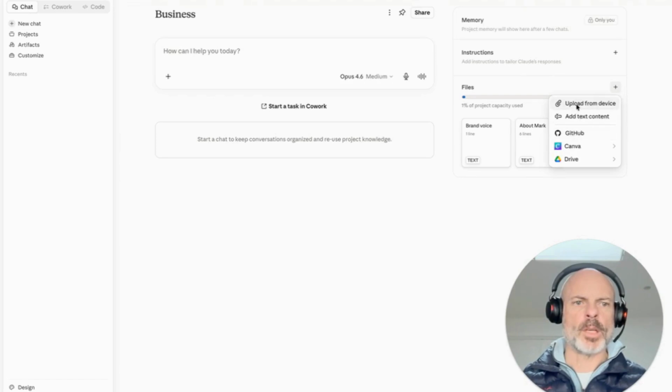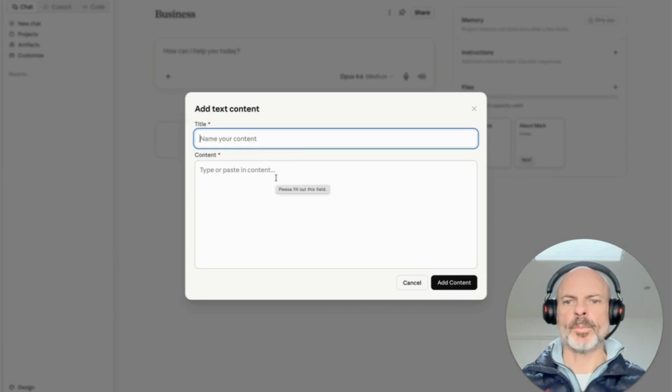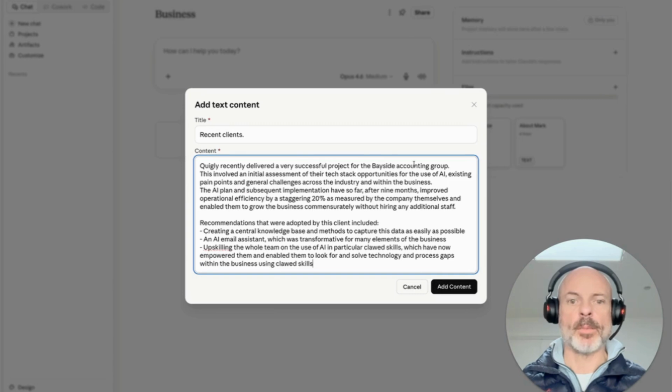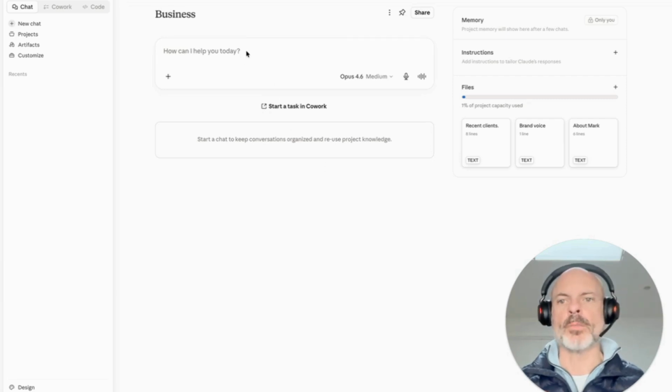And then we're going to add another one here. And recent clients. And we're just going to paste that in. So there's a bit of information about Bayside Accounting Group there. So they did an initial assessment. They implemented a bunch of stuff based on the AI plan that was presented, and that led to operational efficiency improving by 20%. Recommendations they adopted: creating a central knowledge base, an AI email assistant, upskilling the whole team in the use of Claude skills. There we go. Add content. All right, cool.